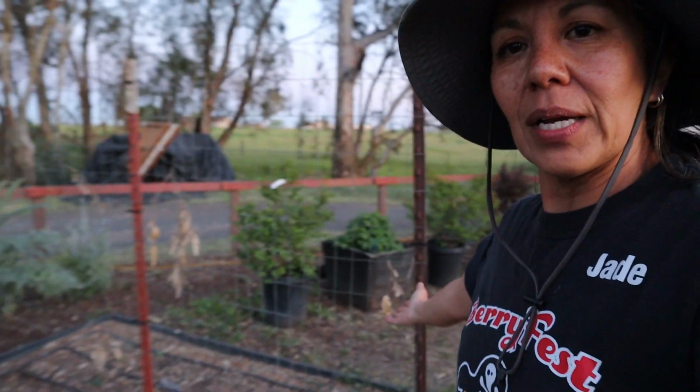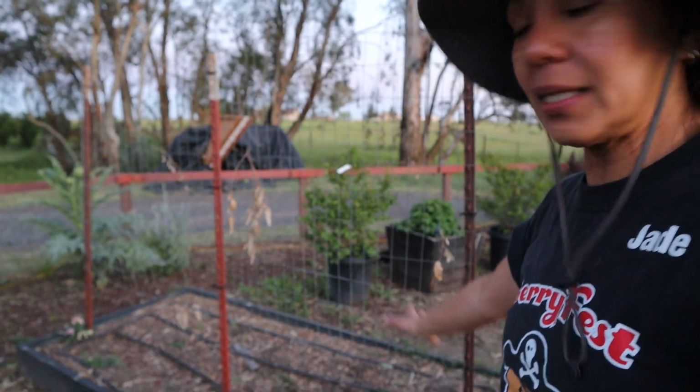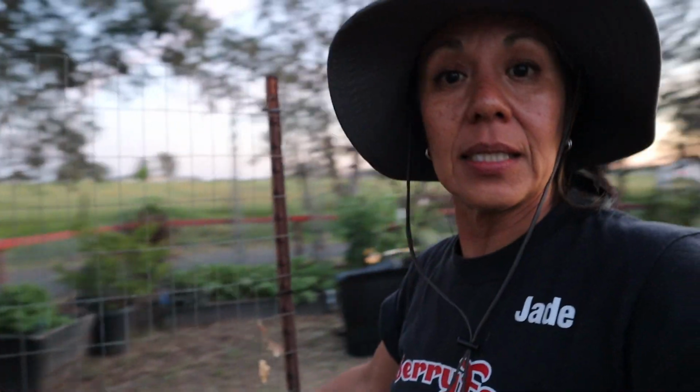So this garden bed right here, I do not have anything planted yet because the soil was kind of low, and John just picked up a whole dump truck full of mushroom compost. So within the next couple days, I'm going to be working here in the garden and putting all this mushroom compost in the garden and leveling out the garden beds.